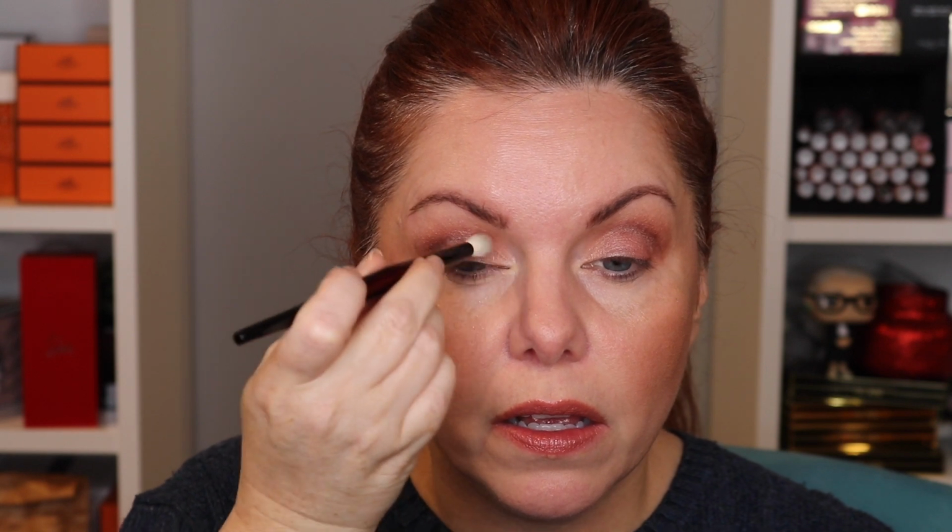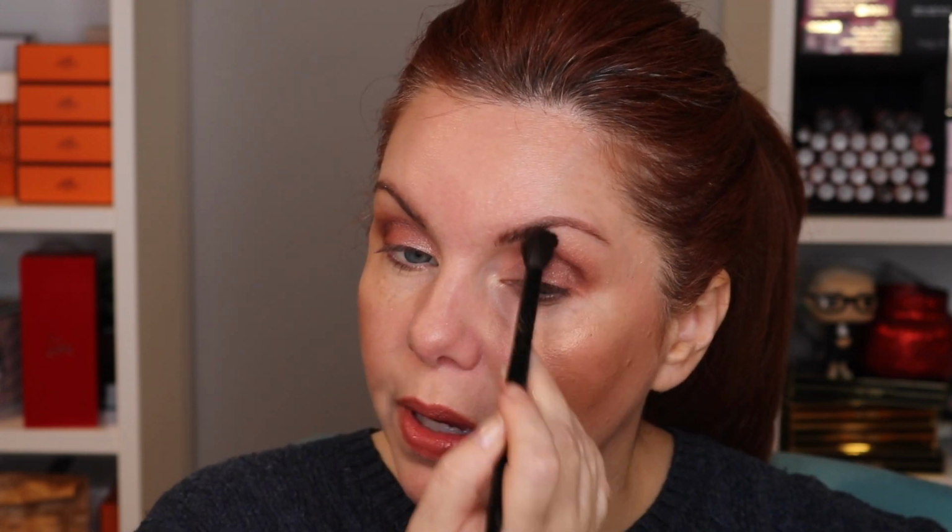Let's take the lightest shade again and just lighten up the inner corner. Because all the shades in here, you have the one light shade, but the other shades are pretty deep. And the duochrome is actually pretty deep because it moves from the purple to the brown shade. You get more of this sultry, I think is a good word for it, look.